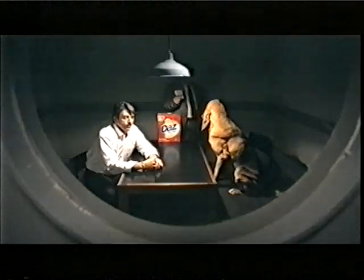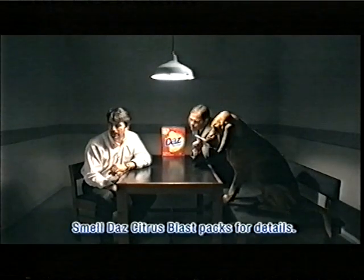Found these in your jacket. Take a whiff. Lemon and lime? Exactly. Laundered.